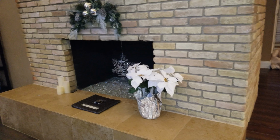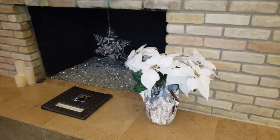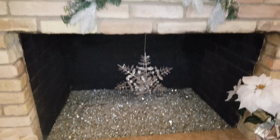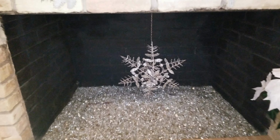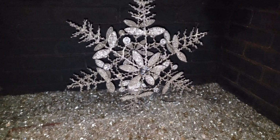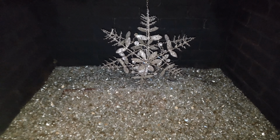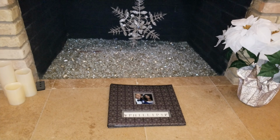Simple. In our living room on the fireplace, I did a little bit of decoration. You know, got a white poinsettia. Put a little sparkle above that fireplace. And this star, there's actually a little candle inside there. It sparkles so beautifully, and it goes good with the glass that we have in our fireplace. So yeah, that's what we have going on over here.